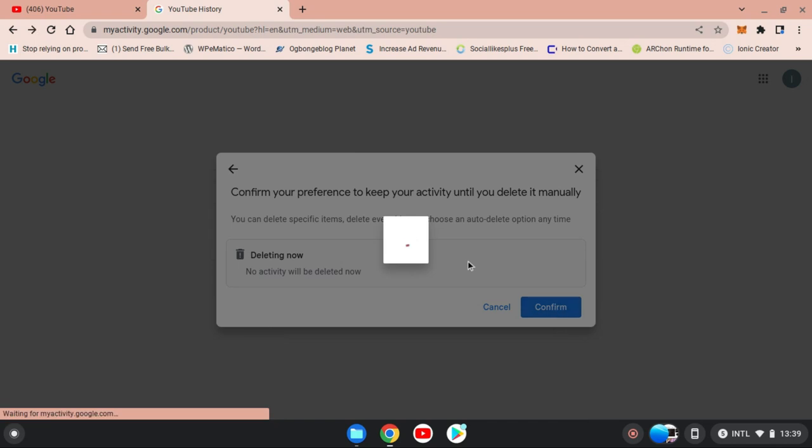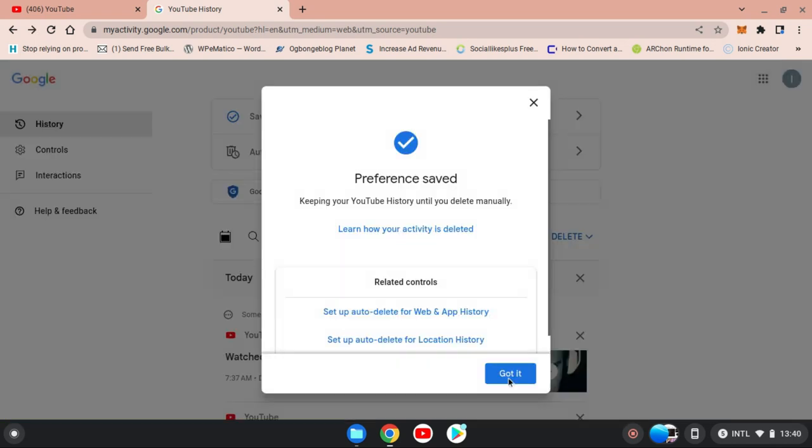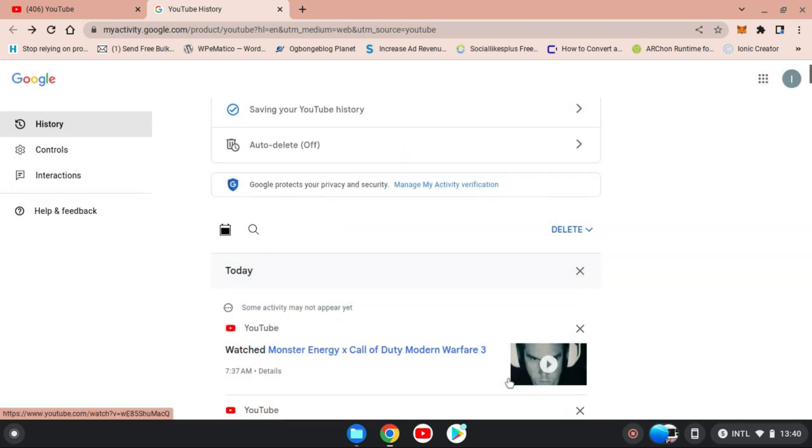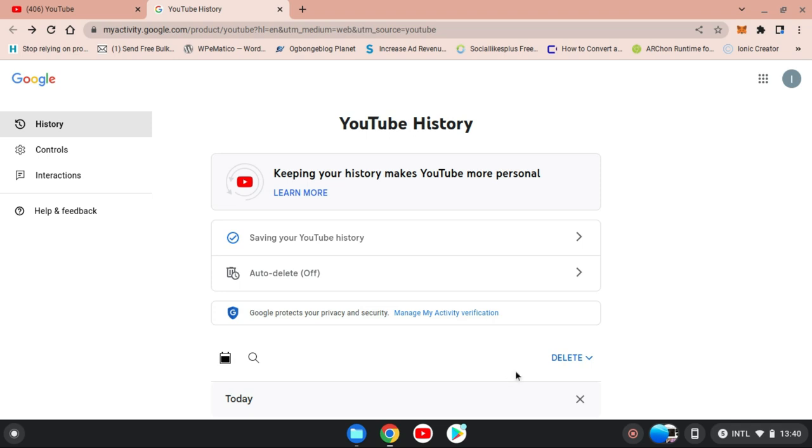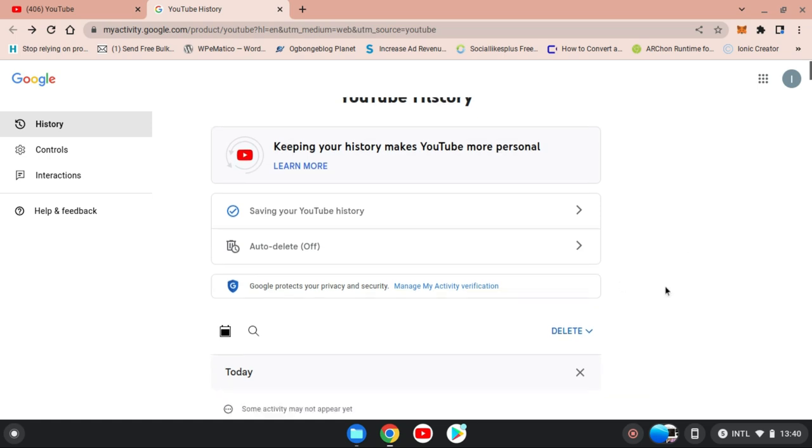So when you set this up, it's not going to auto delete anything, so it's going to be there for a very long time, and whenever you want you can always come back and rewatch your videos. But guys, this is how to set your video to never delete the previously watched history on YouTube.